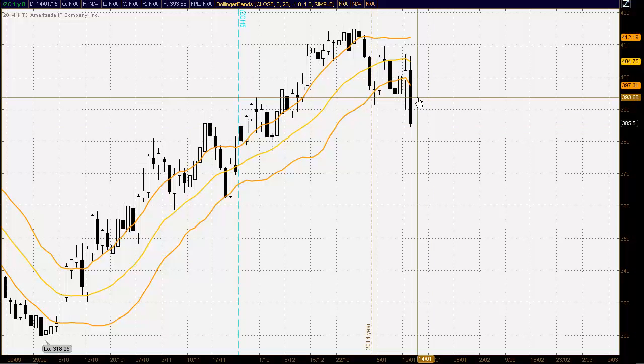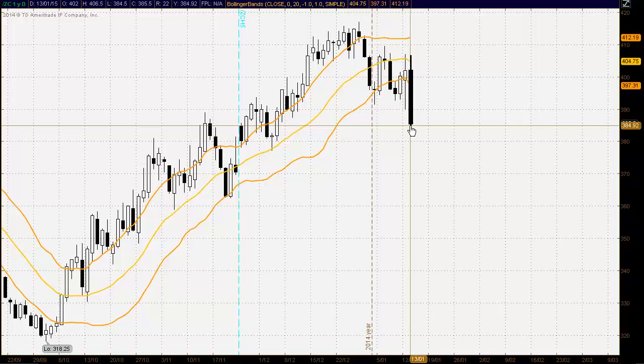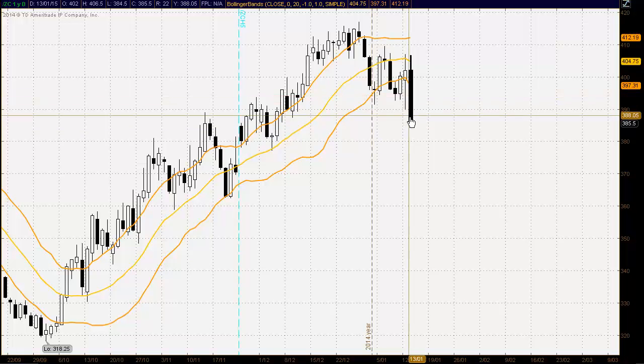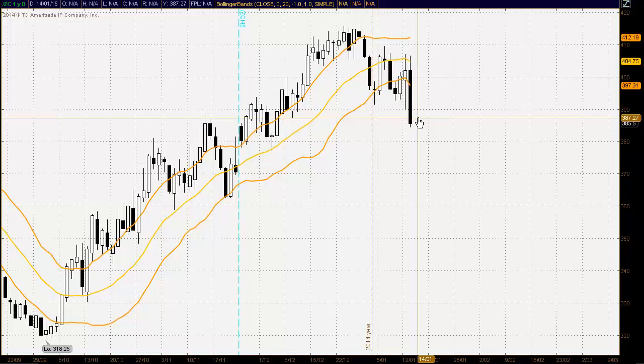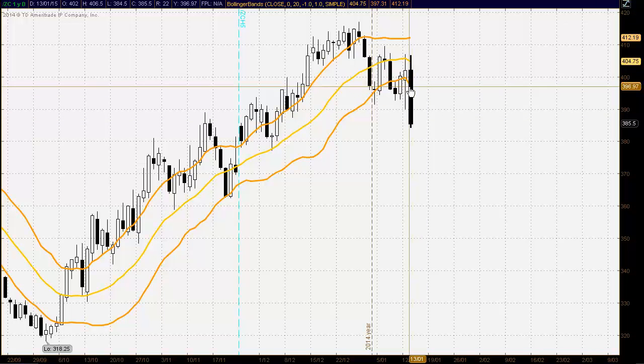Some doubt whether we will see the market do it today, though. This is an extreme candle, and we don't tend to see strong follow through after these extreme candles. We tend to see the market take a rest, so it will be interesting trading coming up. Now, if we see the market rally, potential support at the lower band, around the 397 level. So potentially strong resistance around that area.